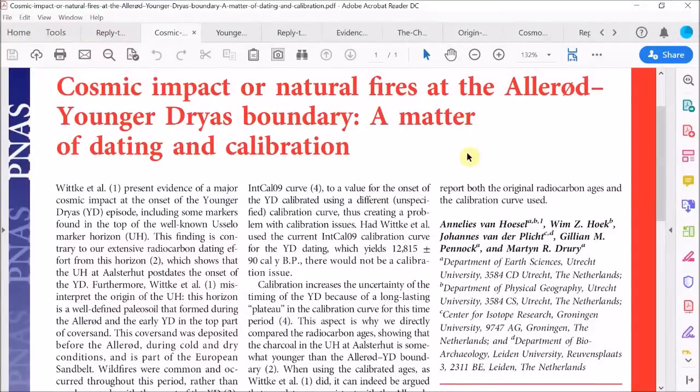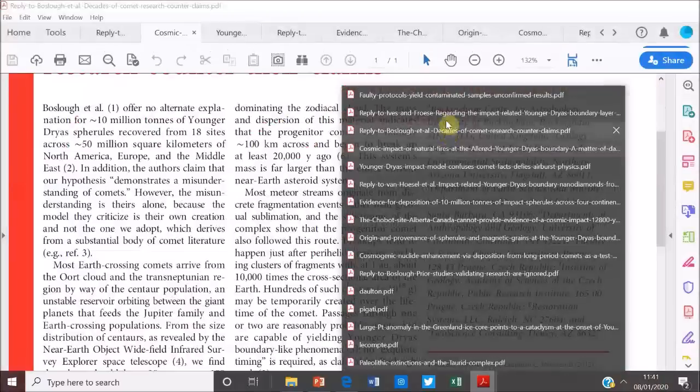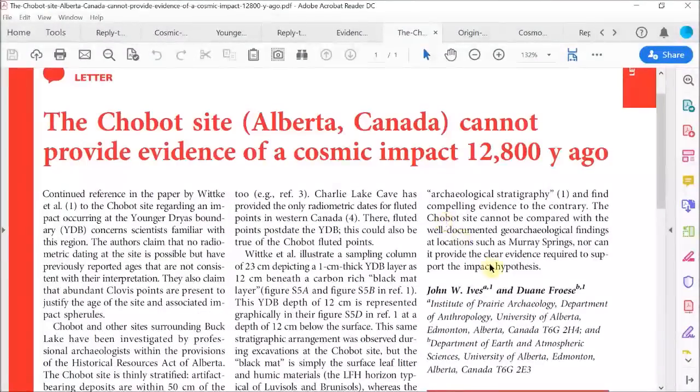Then there are complaints by Ives and Froese. They question the use of the Chobot site. This is one of the many sites in the 10 million tons of spherules paper that was analysed. They question whether the Chobot site can be reliably dated to 12,800 years ago. And actually they have a good point, I think.